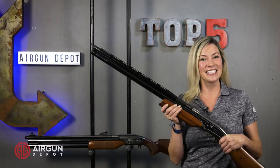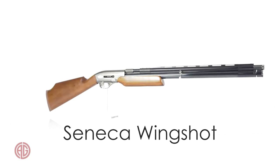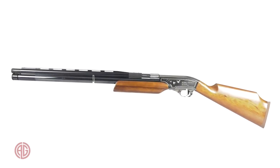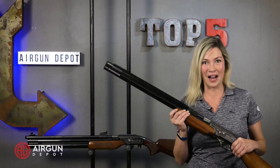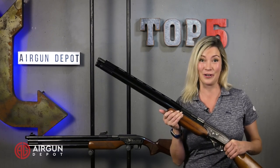Number 4 on our list, the Seneca Wingshot. If you didn't know that modern airguns are not your old Red Ryder, let me tell you about the Wingshot. This is a 50 cal air shotgun that can shoot shot shells, 50 cal slugs, and even air bolts. This makes this one of the most versatile hunting rigs around, capable of taking anything down from bushy tails to Cape Buffalo.